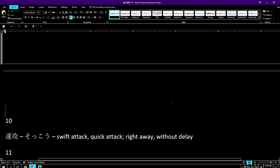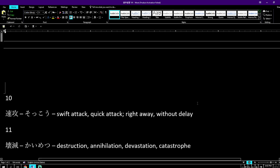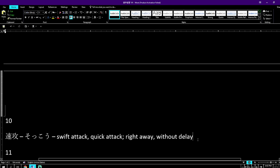Number 10 is sokou, a swift attack, a quick attack, or right away without delay. Haste is another way to say this one. Soku on the left side is speed, and kou on the right side is aggression. So a speedy aggression is a swift attack or a quick attack. Sokou is a swift attack or haste.